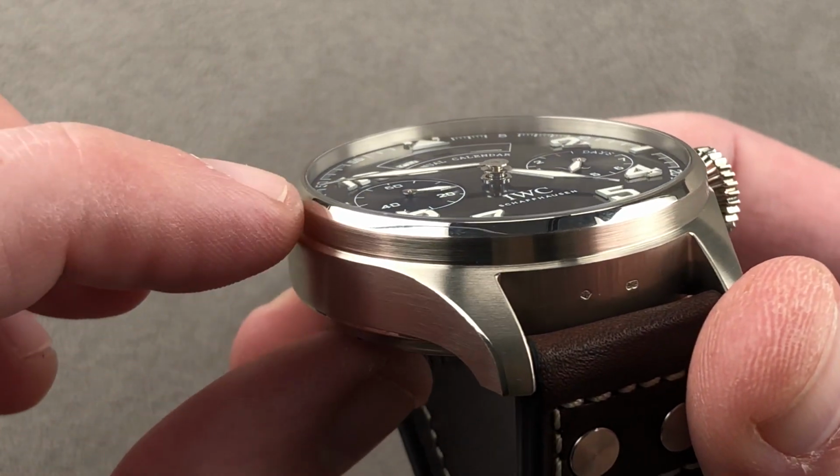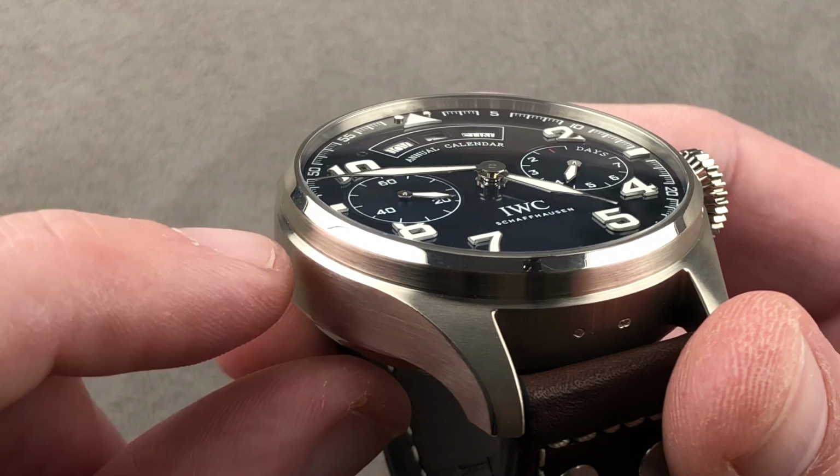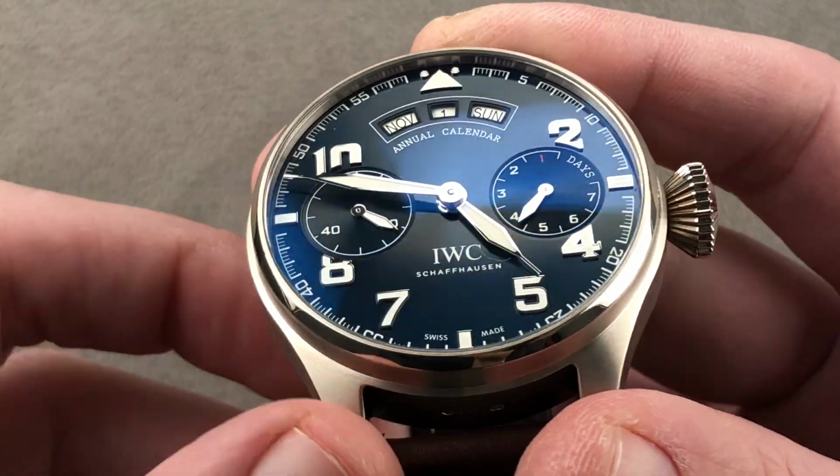We have the bezel set in from the case back to pare the visual mass of the watch, and then the lip of the bezel as it abuts the sapphire has been polished.